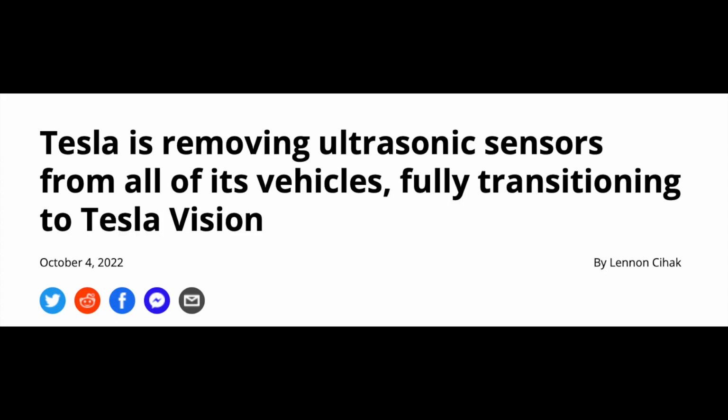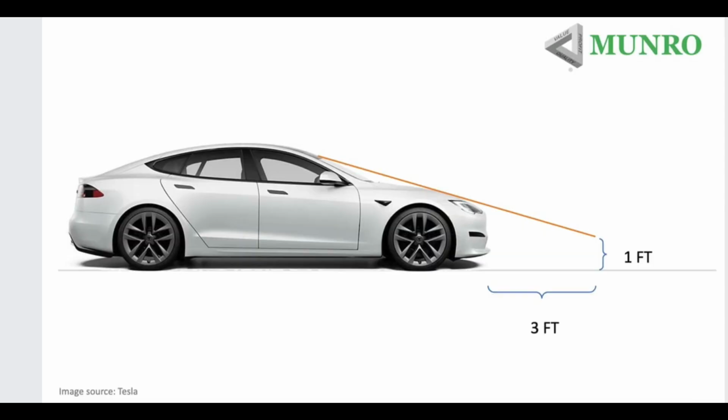Tesla announced that the USS sensors, so those sensors that are really parking sensors, will be removed from all Teslas across the board. So the big news in 2023 is Tesla Vision will now take over in place of these USS sensors, which means that the cameras surrounding your vehicle will not only measure distance between cars when you're driving, but will act as that parking sensor as well.